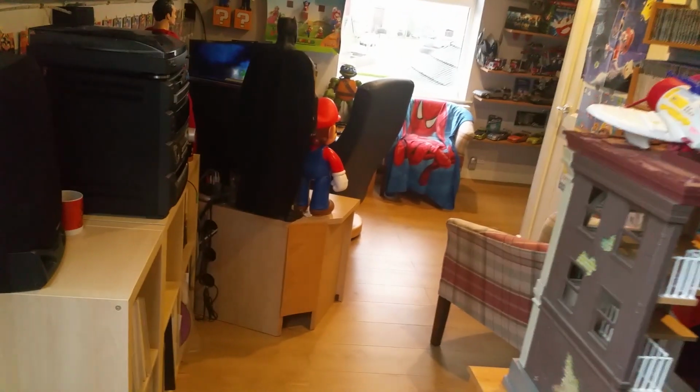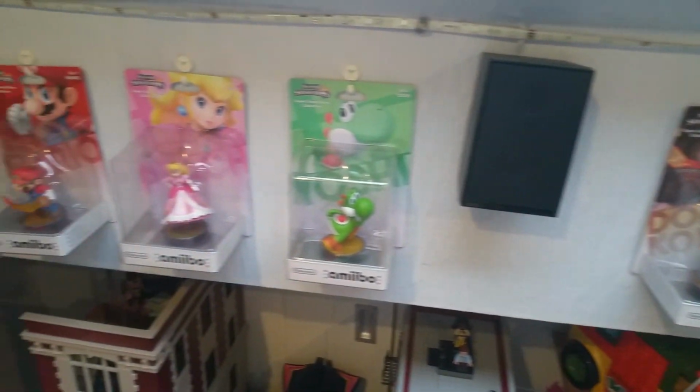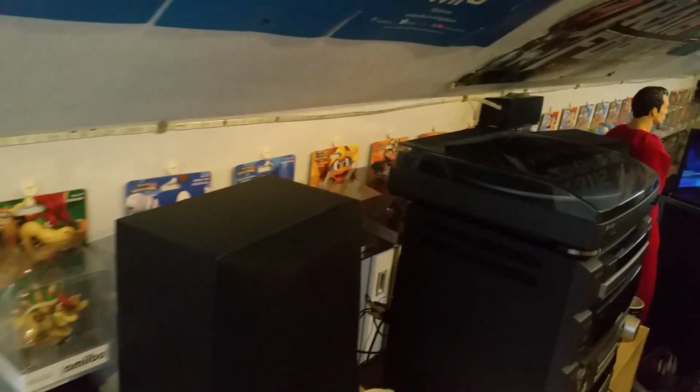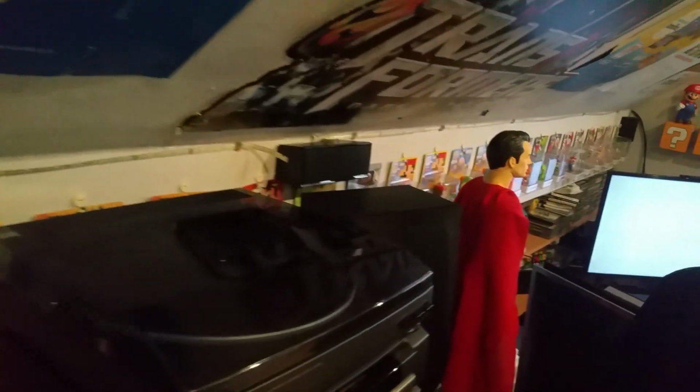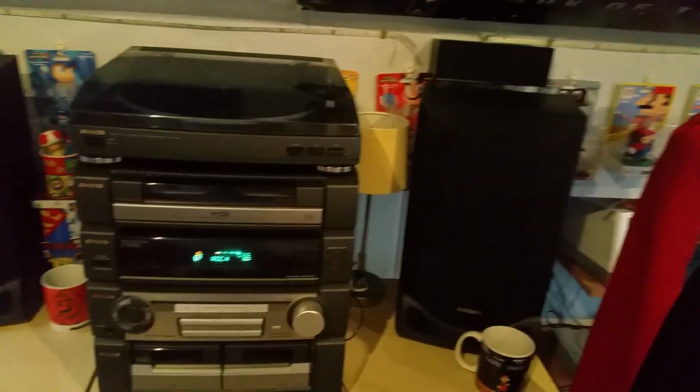Onto the room, we'll go on to the vinyl in a minute. We've got my Amiibos here. Still in the boxes. I have thought about putting them in the cabinet, but I haven't got anything to put along this wall, so I'm going to leave these here for now. They kind of set the room off, and I like the colours of them too. So yeah, I'm going to keep them where they are.